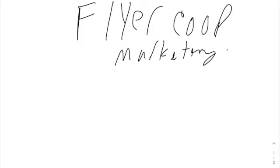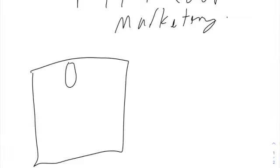Flyer co-op marketing is what I use to market all three of my businesses, my moving company, I buy houses, and my real estate brokerage firm, totally for free. And I'm going to show you how you can do it too. Okay, what is co-op marketing? Well, simply put, it is door-to-door flyer distribution.